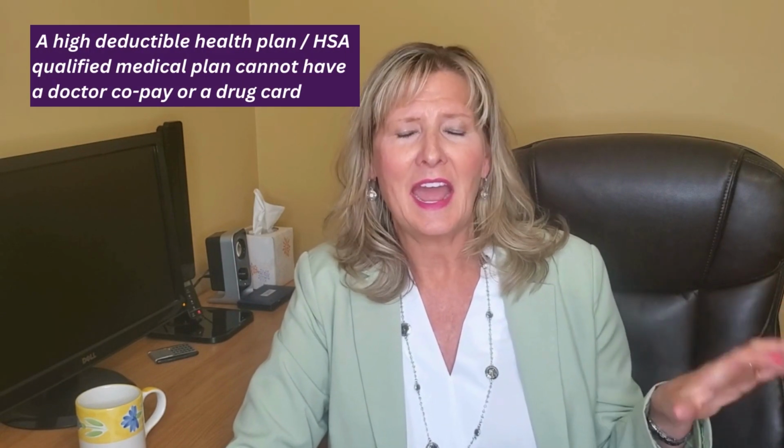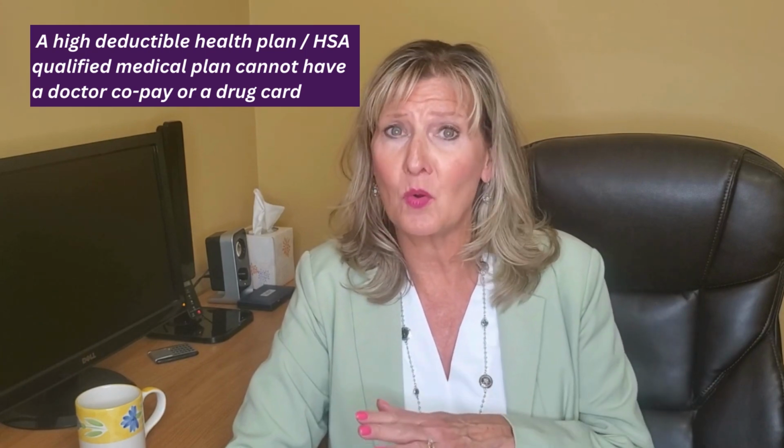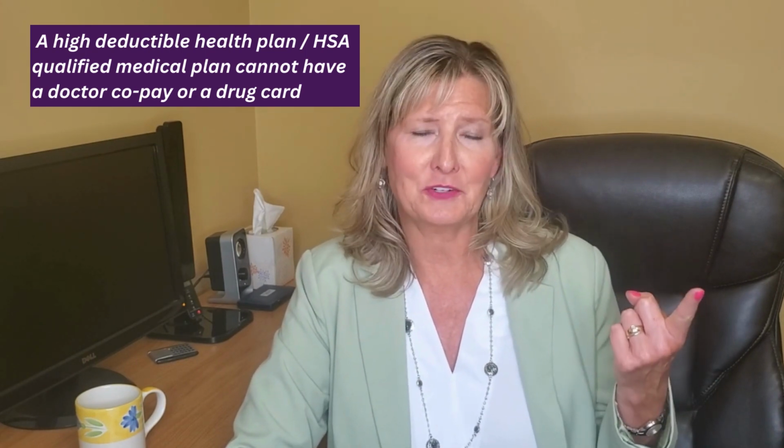First and foremost, you must be enrolled in a high deductible health plan, HDHP. What is a high deductible health plan? Well, the government actually established this and said it has to look like this, right? It has to have a minimum deductible and a maximum out of pocket per person and per family. It cannot have what I refer to as any first dollar benefits, a doctor copay or a prescription copay, right? Where you go to the doctor and you pay a copayment, the insurance company picks up 100% of that visit, but it's not subject to the deductible. A high deductible health plan, HSA qualified medical plan, cannot have a doctor copay or a drug card.